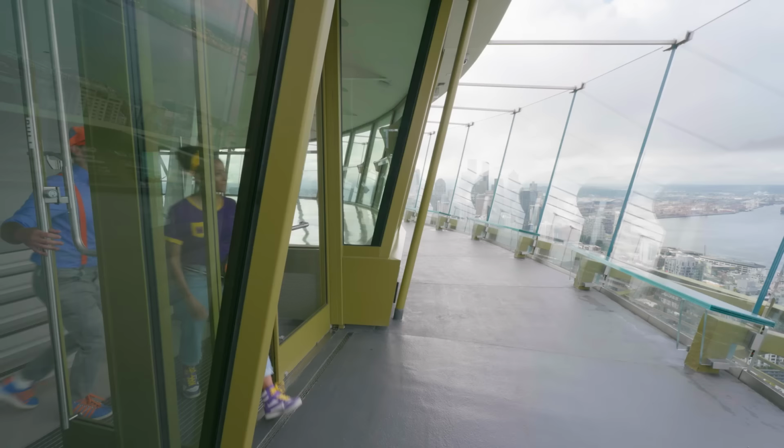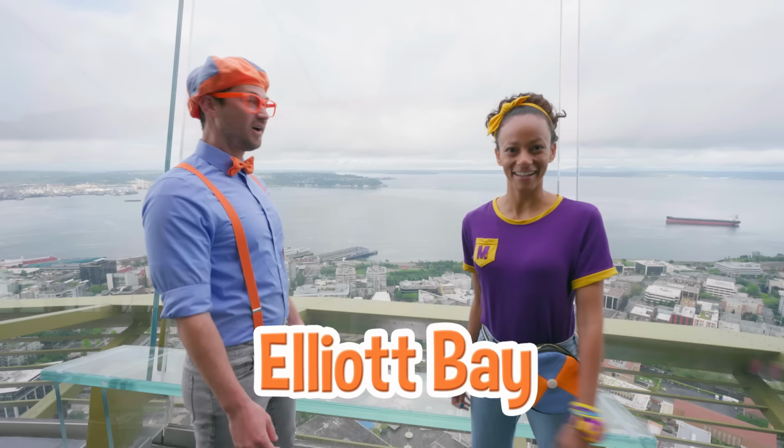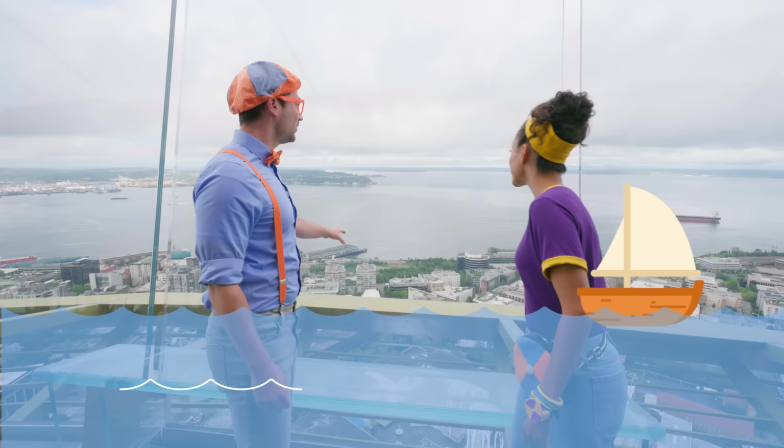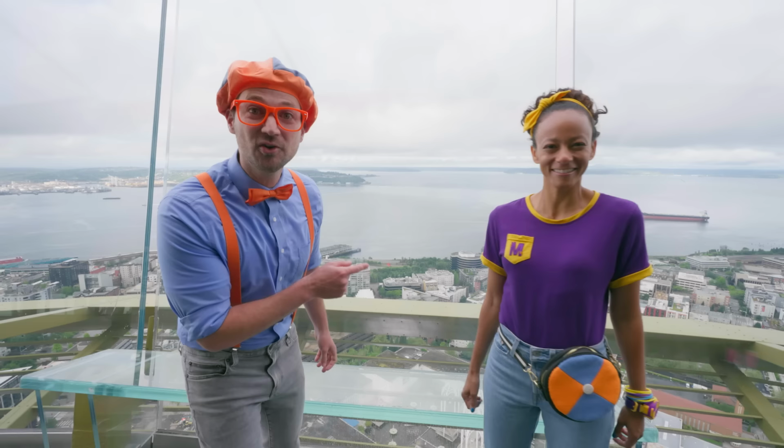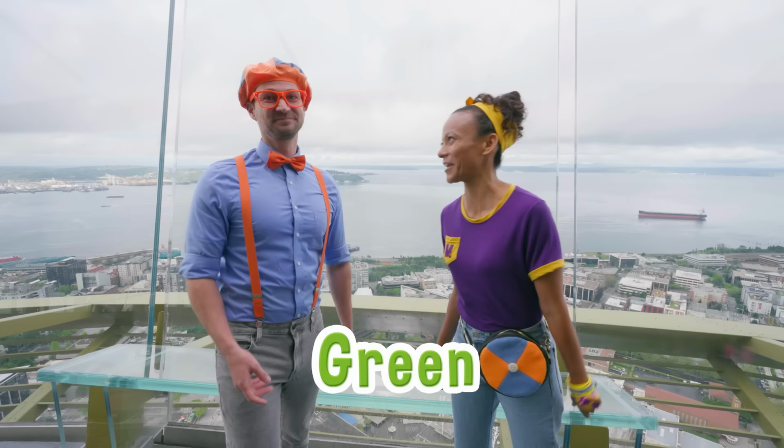Whoa, this place is awesome! Yeah, check out this incredible view! Whoa, and do you see all that water? Oh, that's called the Elliott Bay! Oh, it is? Yep! Wow, I bet there's a lot of fish in there! Oh, I bet you're right! Oh, I see a lot of boats! Oh, and buildings and green trees! Oh, yeah, so pretty! Did you know these trees are called evergreen trees? They stay green year-round! So cool! Yeah! Some people call Seattle the Emerald City because of all of the green trees, because emerald is green.